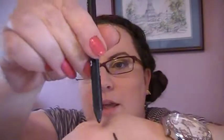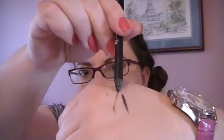Okay, that's a thick line, but it also can thin out like that. And this is so soft and creamy and blendable. You can really smoke this out too if you want. So I like this one. This gets a positive review from me.